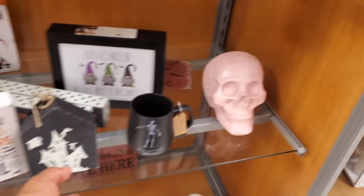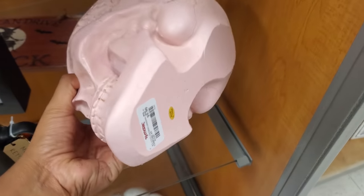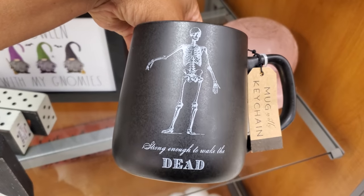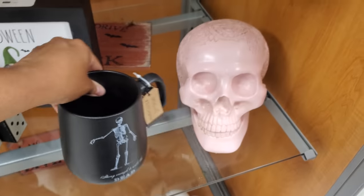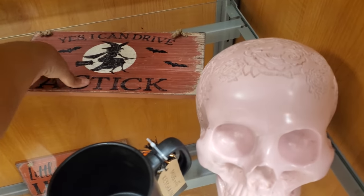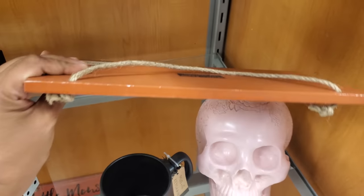Oh, look. Here's a pink skull. $10. Then we have the mug. Strong enough to wake the dead for $8. Have you guys been finding any good stuff in your local TJ and Marshalls? I feel like, I don't know, mine has been so slow. Even last year. Oh my gosh.